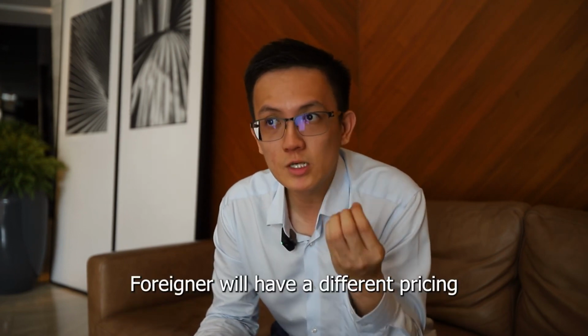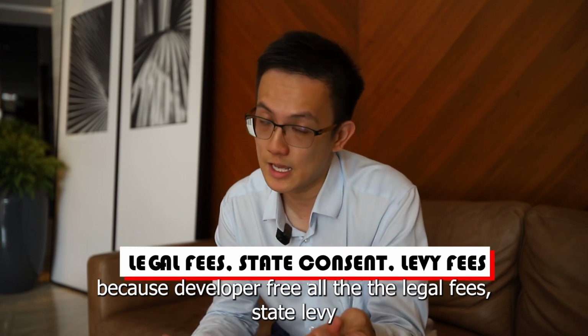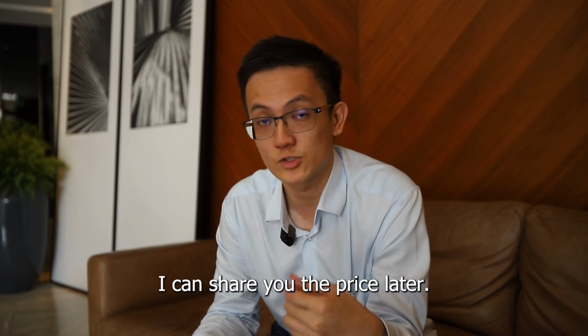Yep. So foreigners will have a different pricing because the developer will cover all the legal fees, state levy, and stamp duty. So if you are interested, you can text me. I can show you the price later.